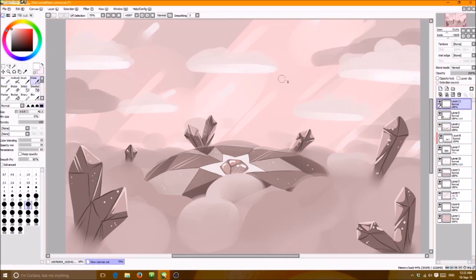Yeah, exactly. The reason I chose the floating is because I definitely think seeing Steven fuse with, of course, Connie forms Stevonnie, that they have the floating powers. So I definitely think that Smoky Quartz will have that ability as well at some point. So after choosing the fusion that you wanted to do, what was the process like, or your thought process, or just the process in general for making a piece like this?